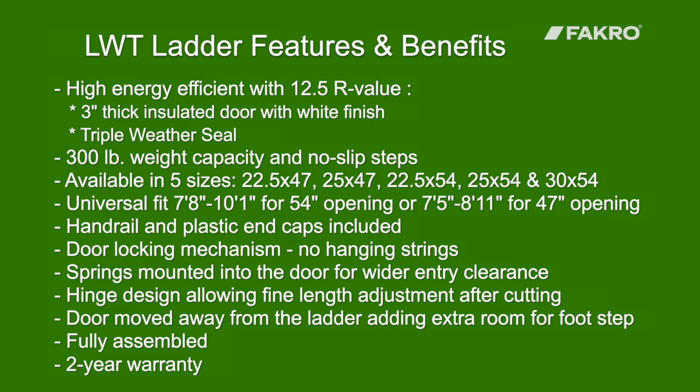Available in 5 sizes, universal fit from 7.8 to 10.1 feet for 54-inch opening or 7.5 to 8.11 feet for 47-inch opening. Handrail and plastic end caps are also included. Door locking mechanism, no hanging strings. Springs are mounted into the door for wider entry clearance. Hinge design allowing fine length adjustment after cutting. Door moved away from the ladder, adding extra room for footstep. Fully assembled, 2-year warranty.